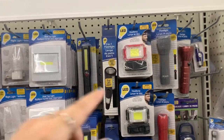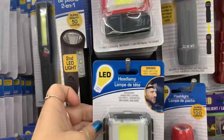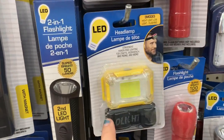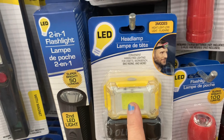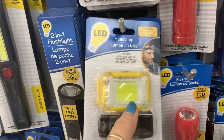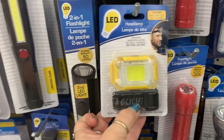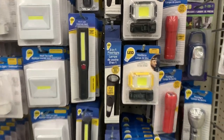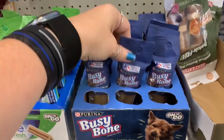We're over here in electronics. The only ones that I could find by me were the black ones, but they also have them in colors. So they've got red, black, and yellow. And by the way, guys, if I haven't said anything, these things are awesome. They have three settings: a bright, a lower or regular, and a flashing strobing one. They work fantastic. We wore them to the barn the other day, and they are so great. That's definitely worth $1.25.